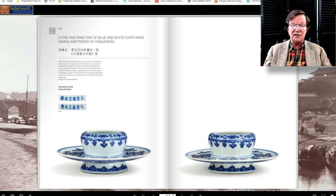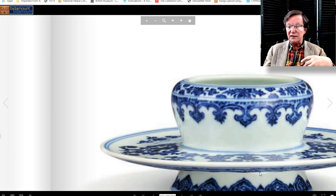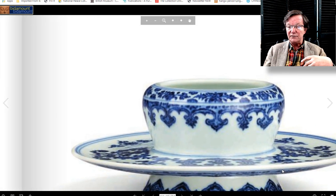All right. And then lastly, we get over to here. A couple of things I just thought were pretty and very, very elegant. It's a pair of Yongzheng. It is a pair, not just one being shown from different sides. Yongzheng cup stands in blue and white, but done in the Ming style with this heap and pile effect on them. Just really lovely. Just really lovely.